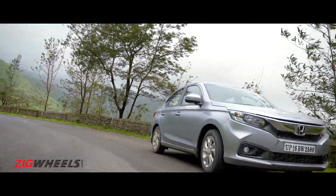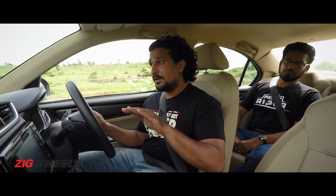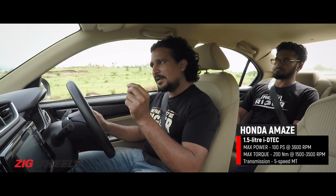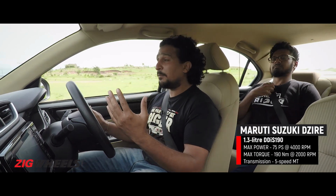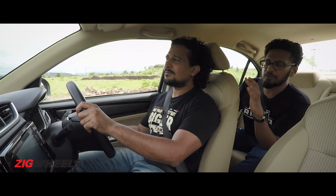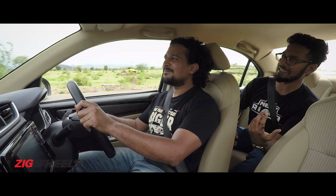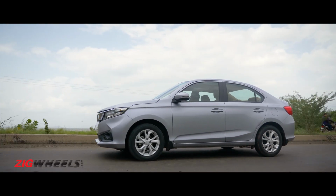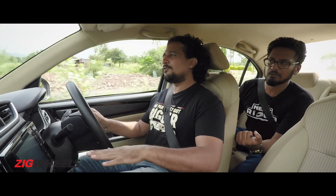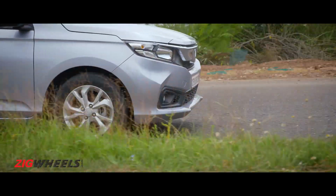Well, what we learned without tossing a coin is that the Amaze is quieter, period. In city commute mode, the Dzire is just a little bit louder, but when you rev that Maruti up, it really gets clattery. You mean it's like that perfect white shirt? Honda seems to have now ironed out ID-Tech's wrinkles. Well, all except one, because you still get a little bit of that diesel thrum. You kind of feel it through the floorboard, which on longer journeys will make it feel a bit more tiring.